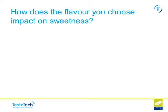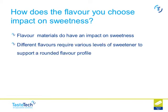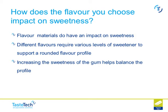Flavourings normally provide the aroma required in chewing gum, but some flavour materials do have an impact on sweetness. For example, menthol is used in many sugar-free chewing gums to provide a refreshing cooling note. Menthol is also naturally present in peppermint. While menthol is clearly beneficial, it does also increase bitterness. Increasing the sweetness of the gum helps balance the bitterness from the menthol used. Using encapsulated sweetener helps cover the bitter menthol note that becomes more prominent as the gum is chewed and other bulk sweeteners have been consumed.